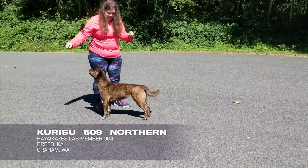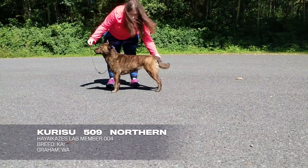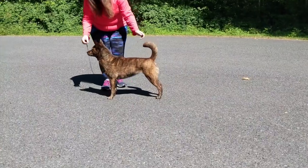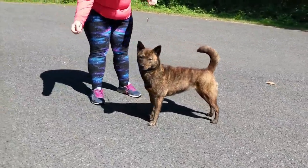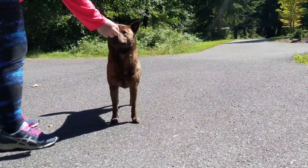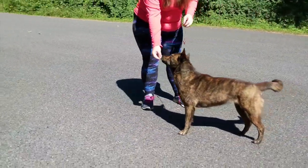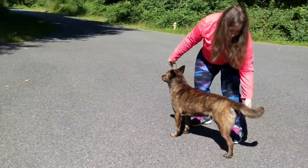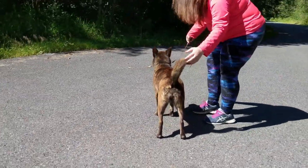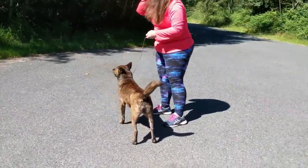Our Northern group winner was that beautiful Kai from Washington. We talked about it, it's red brindling, its head, sickle tail, small, tight eyes, triangular shape, small ear. Looks like a dog that could make it through some work in cold temperatures.